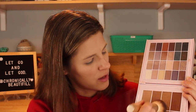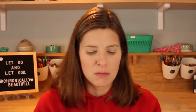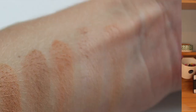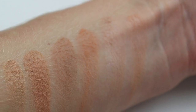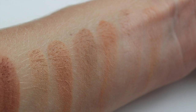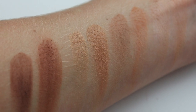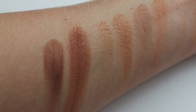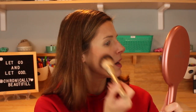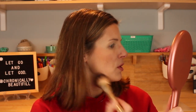Oops, I messed it up. Well, okay, I'm going into all four of these, I guess. So I'm just going to tap off the excess. And these all smell like suntan lotion. They have a definite coconut kind of smell. So if you don't like that, don't get this, because all of the butter products smell that way. So I'm just going to hit the top of my forehead, under the jawbone here, and then under the cheekbone.